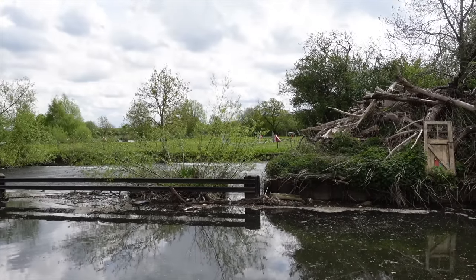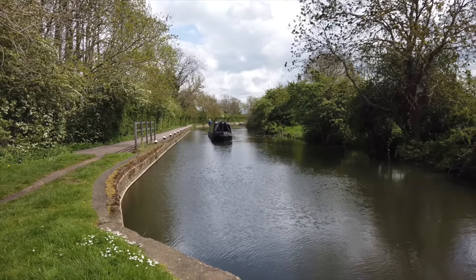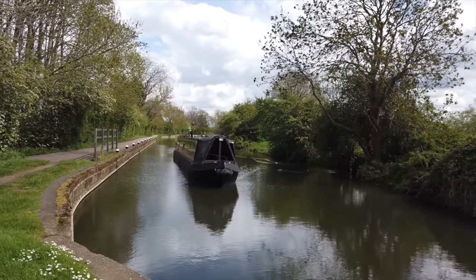Look at it now. After those floods, I never thought we'd be leaving this site and going through this lock. And it's a lovely day today, so we thought we'd get off. Even the ducks are coming to say goodbye. Down in the first lock, all good.